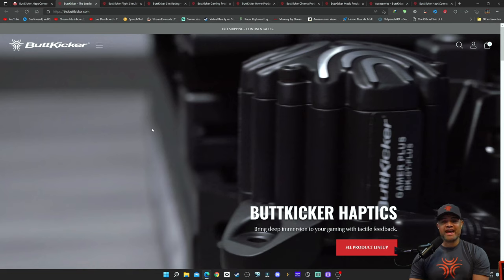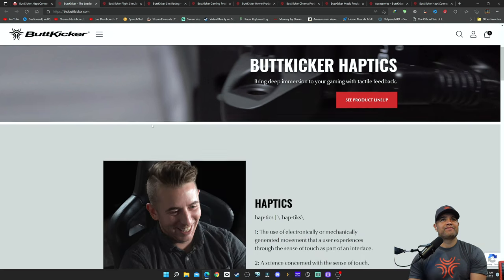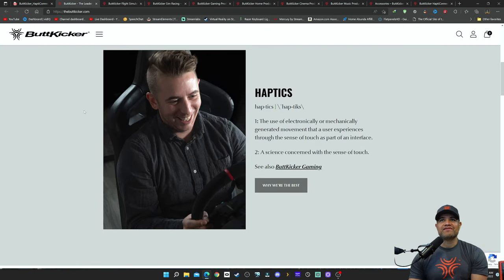So we'll go through a few pages here so you can kind of get an overview of what they have to offer. So Buttkicker Haptics brings deep immersion to your gaming with tactile feel. This is what you want. It's fantastic. Haptics is the use of electronically or mechanically generated movement that the user experiences through the sense of touch as a part of an interface. It's amazing. Buttkicker is basically a huge housing with a piston inside that moves back and forth and creates that motion. Shakes your entire rig and your gaming seats.